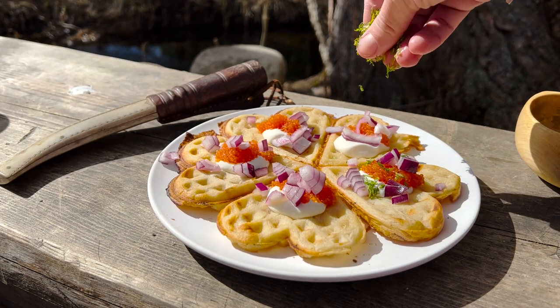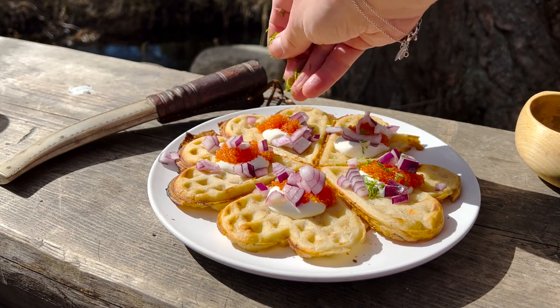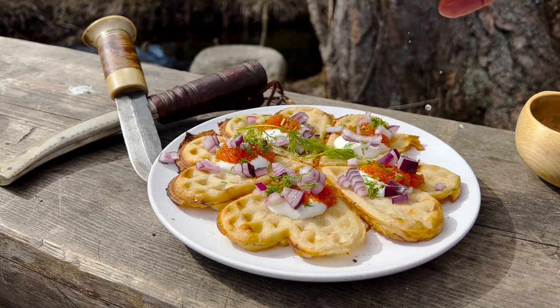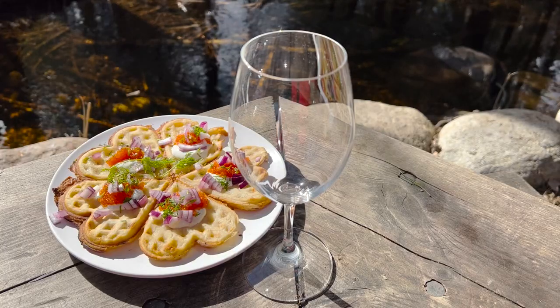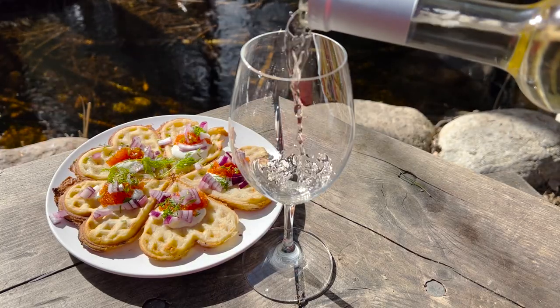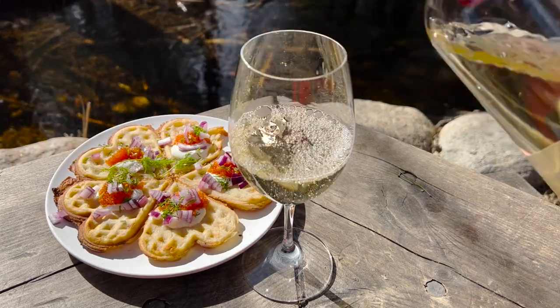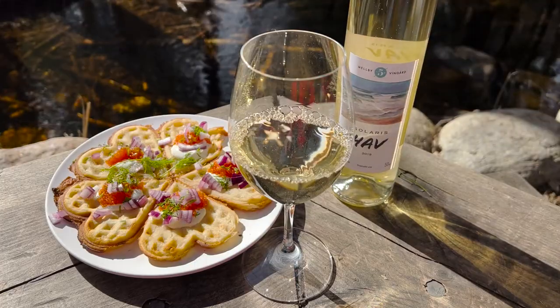You top it off with some dill. Just a few drops of lemon juice. And voila, here you have it. A delicious crispy waffle with some lumpfish roe and this really fresh and mineral wine. Bon appétit!